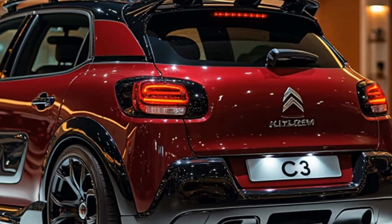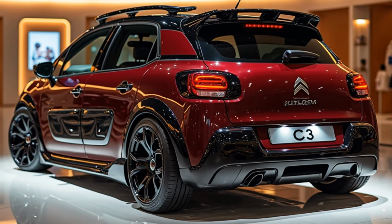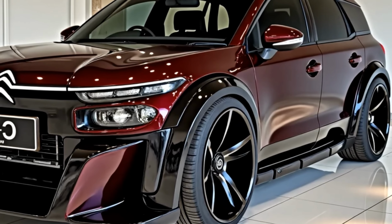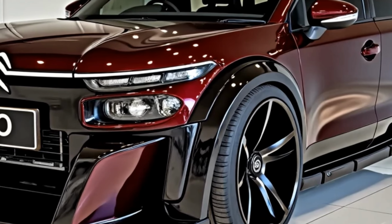On the safety side, the new C3 comes with Citroën's latest suite of assistance features. Lane departure warning, forward collision alert, rear parking sensors, and hill start assist all come as standard. Higher trims also include a rear-view camera, driver attention alert, and even autonomous emergency braking.